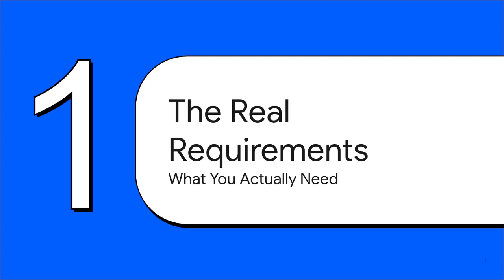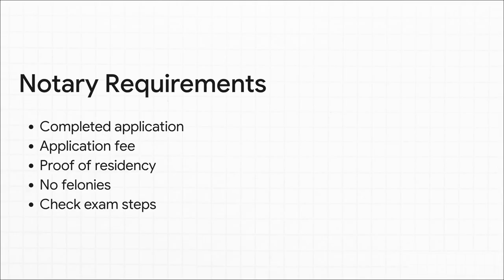Now that we know what isn't required, the bond, let's transition over to the non-negotiable compliance steps you absolutely must take to operate legally. Okay, so to successfully become a notary in Delaware, you're going to need to submit a completed application along with the corresponding fee. You also have to provide solid proof of Delaware residency or at least employment eligibility within the state. And you absolutely must have a perfectly clean record with 0 felony convictions. Finally, you'll want to check directly with the Department of State for the most current education or exam steps. Even without a bond, these strict background checks are exactly how Delaware protects the public from fraud.